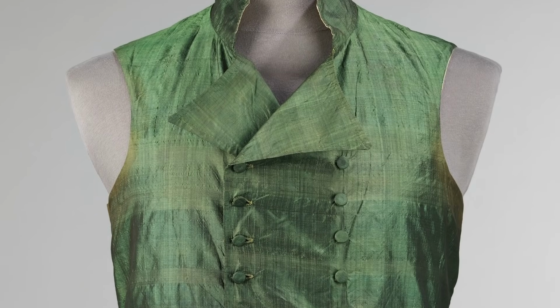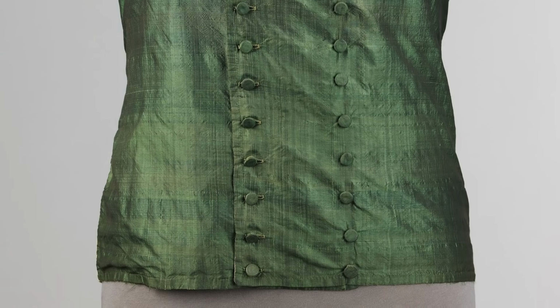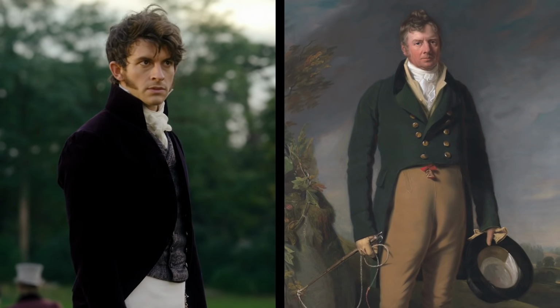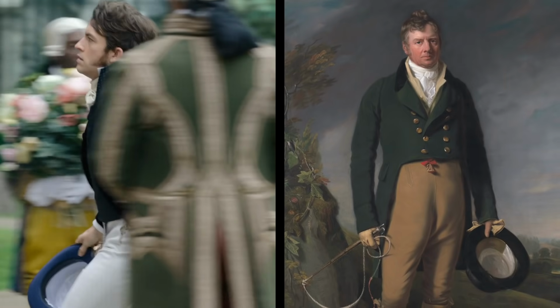Regency-era waistcoats were often double-breasted and fastened with a row of parallel buttons. A stand collar would nest over the shirt collar and cravat. Next up, the coat. Coats in the early 1800s were shortened to the natural high waist in front, with long tails extending down the back.